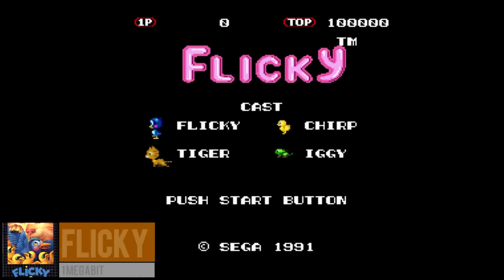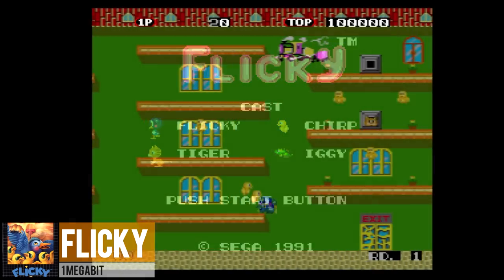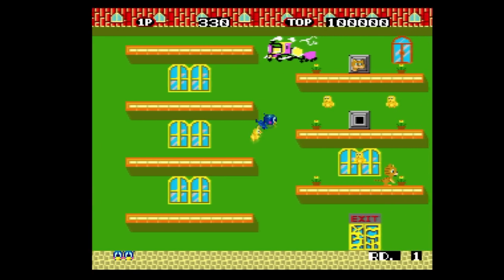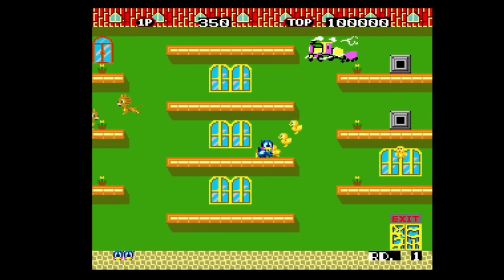Wrapping up our games that came from Sega's Japanese download service, we have 1991's Flicky, a port of the classic arcade title of the same name. Your job is to rescue little birds from cats trying to eat them. Collect them and get them to the exit as quickly as possible.